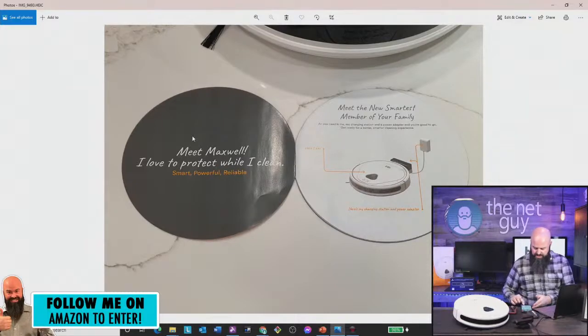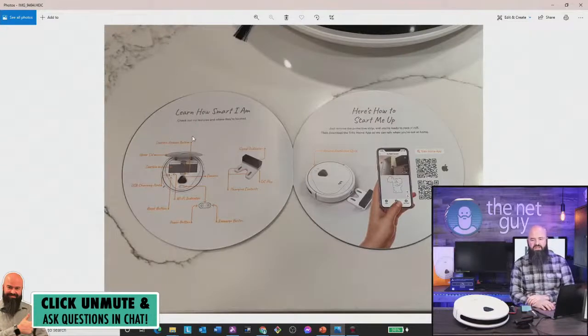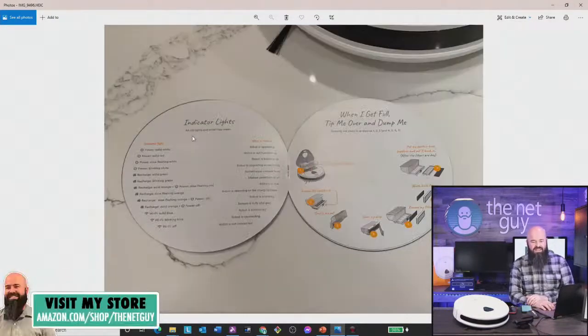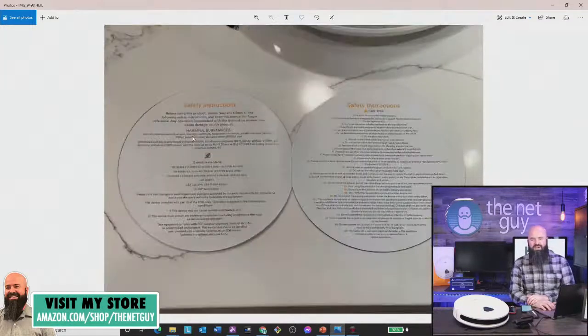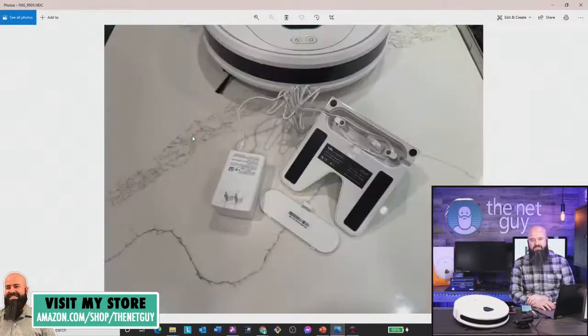If you are just tuning in, this is John the Net Guy. We are taking a look at the Trifo vacuum. This is the Maxwell. And the big selling point on this one is not only is it a super great budget vacuum, it has got a security camera built in, which I'll show. So that's pretty cool. And we're going to go through here. There's the rest of those, and there's the bottom picture of it.